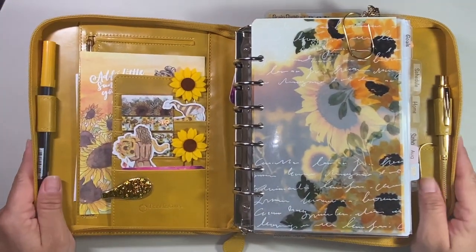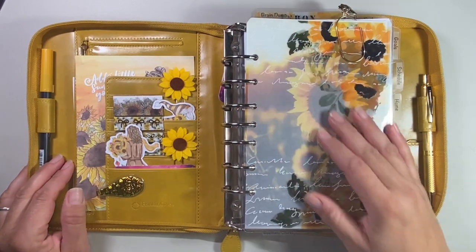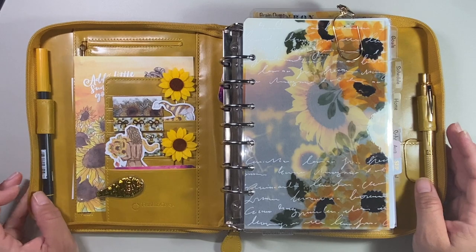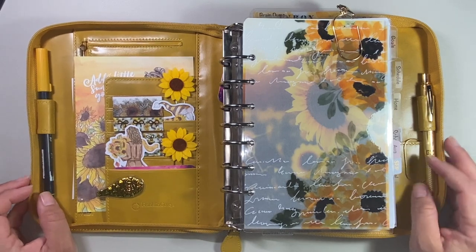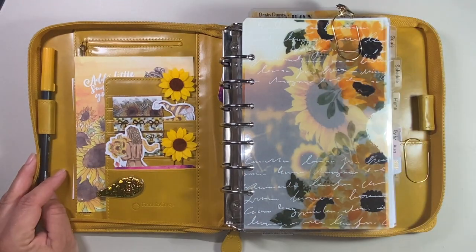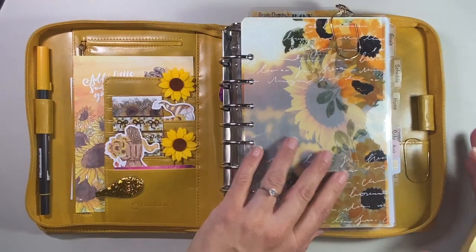I'm terrified that time's flying by so fast. Okay, so here's my binder, still looking as sunflowery as ever. If you guys haven't seen the monthly video, I will link it in this one so you guys can check that out. I stuck with my gold pen and I still stuck with my silver rings. Didn't take them out because honestly, I just haven't had the time.